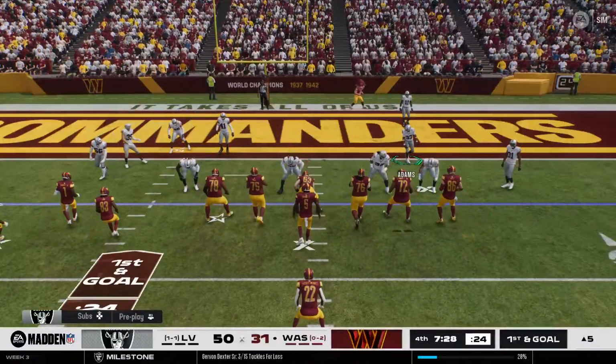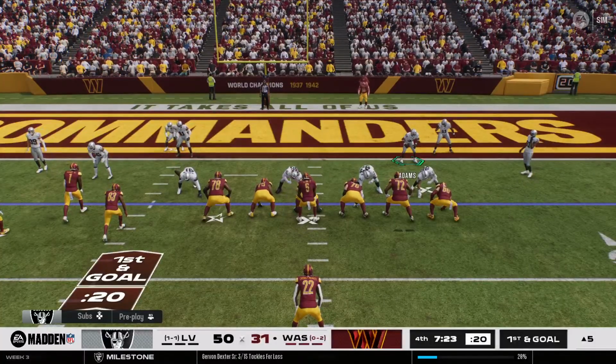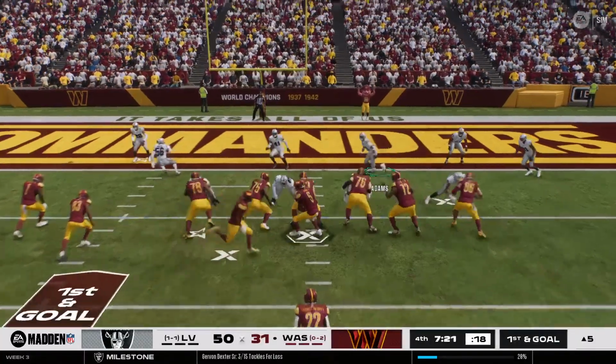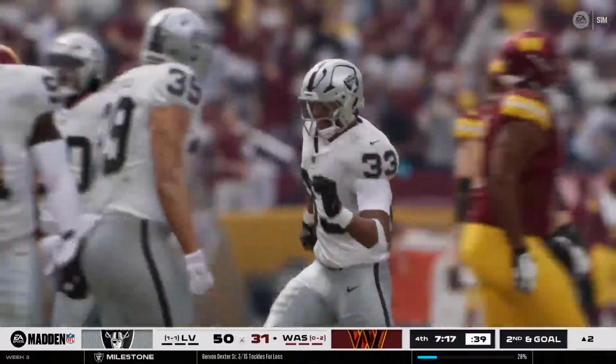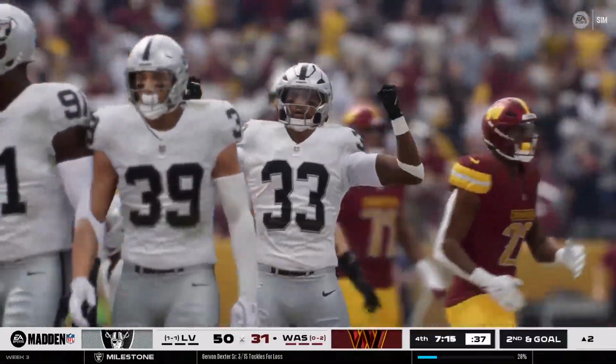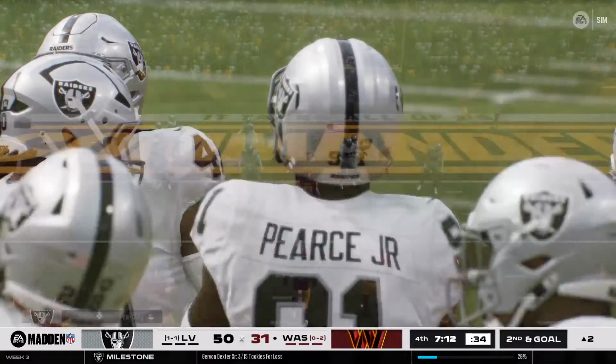Four downs now to get in. Here's 1st and goal. Putting a receiver in motion. 1st and goal. Krosky Merritt, and they're going to stop him after he wiggles his way forward for 2. Okay, all right. There's a little progress on 1st and goal. You keep it safe.